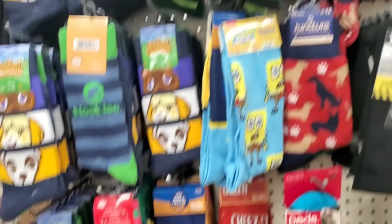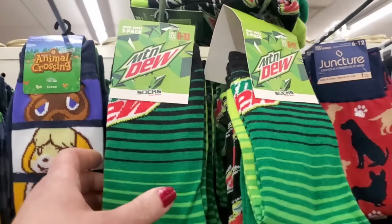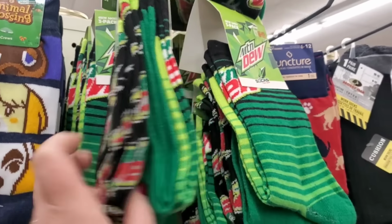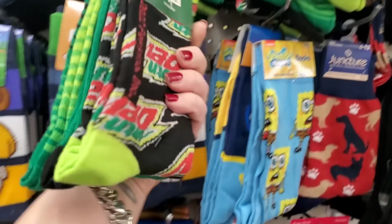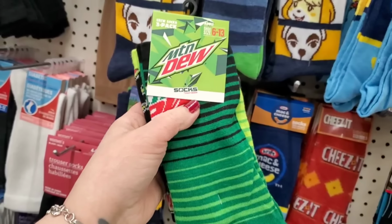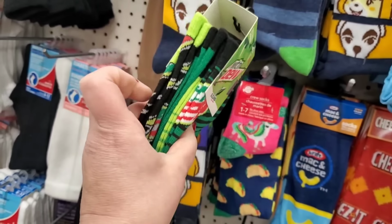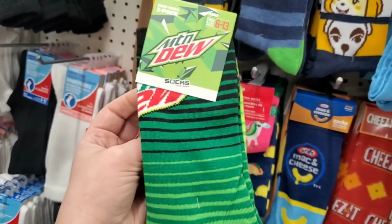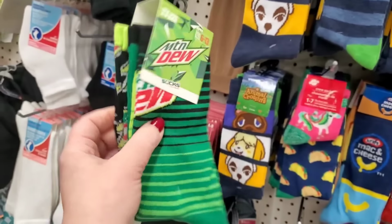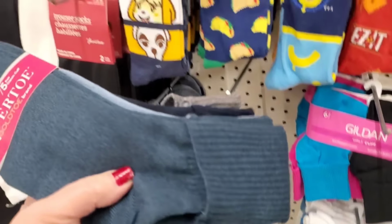So I'm grabbing a pair of these and I'm coming across the Mountain Dew socks again. And I think that this pack is different. It is. This is a completely different pack. Okay, this is nuts. I have found so many versions. We found the crew. We found the ankle version. But now this is a different pattern. And I'm definitely grabbing these as well. You guys already saw in my haul that my son is obsessed with Mountain Dew socks. So this is awesome.